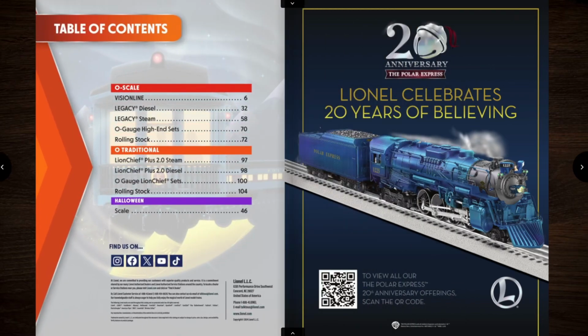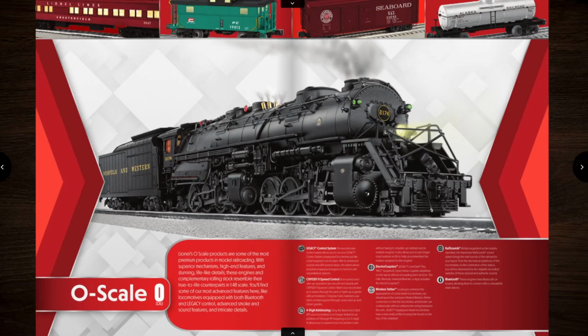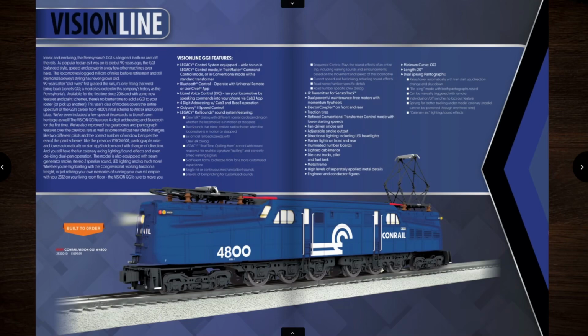Beautiful, pretty engine. Has a whistle smoke. Like it. Love it. I'm not a big fan of the blue though. It looks pretty though. I love the Polar Express. Pretty thing. Wait, did Connor have these? Did they? They could have.